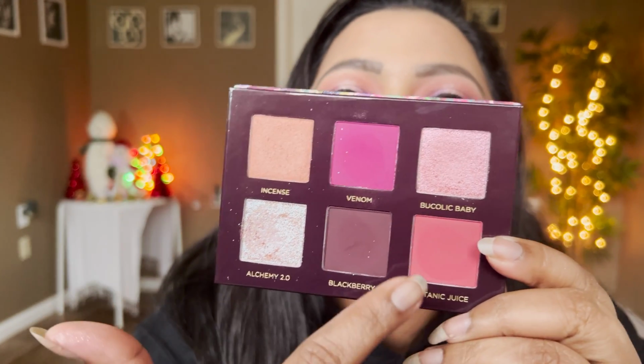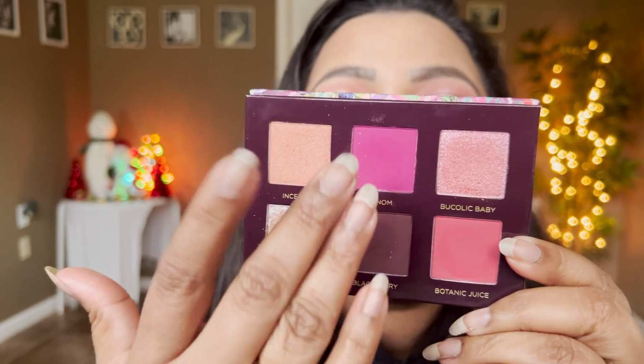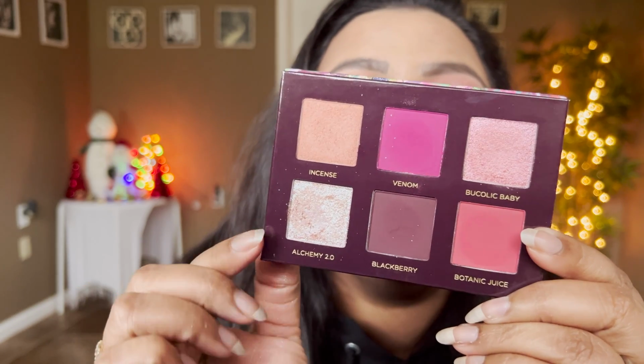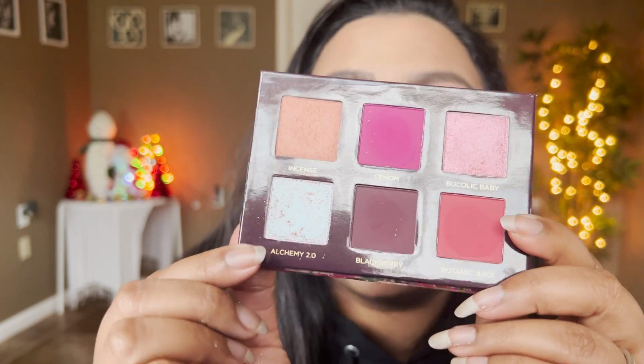You can do a more coral look. You can do hot pink looks and go super dramatic. This duochrome makes it so beautiful and fairy-like. I just love this.